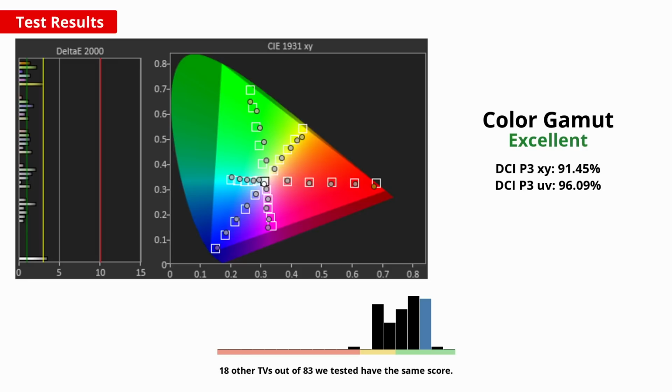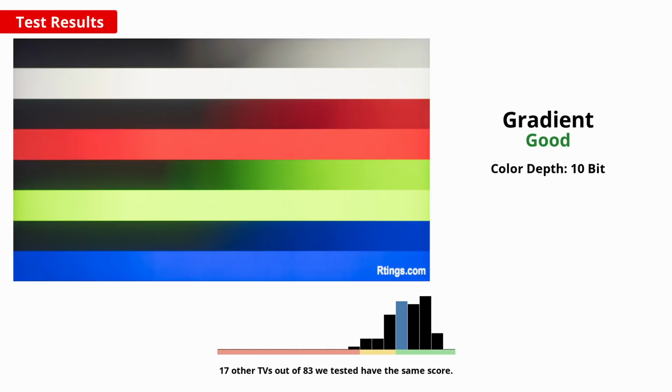Now, if you're a fan of vibrant colors, then you might enjoy watching high dynamic range or HDR content on Blu-rays or streaming services like Netflix. This requires a wide color gamut, and the 7 series can do a good job with this, so colors can appear vibrant. It's also important for good colors that the transition between them appears smooth. For example, if there's a scene with a gradient, like a sunset, then colors should appear smooth and natural. For this, the TCL does a good job, but there is some banding noticeable.